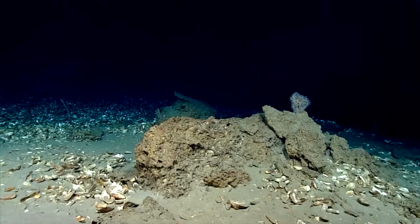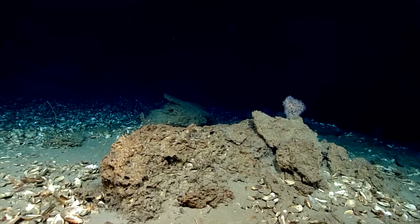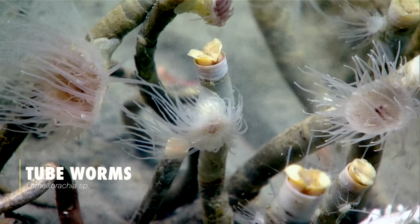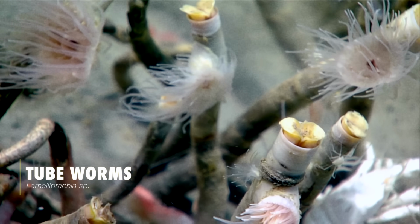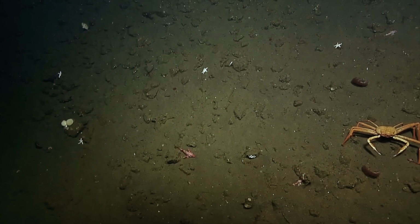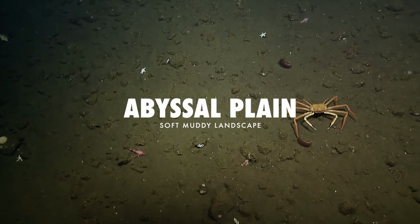The ridges and valleys surrounding the pools provide a hard substrate for sessile organisms, like tube worms, crinoids, and anemones to attach to. In contrast, out on the soft muds that comprise much of the abyssal plain, these organisms cannot settle.